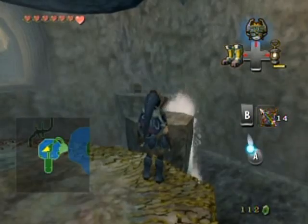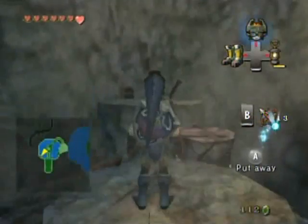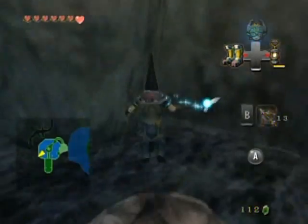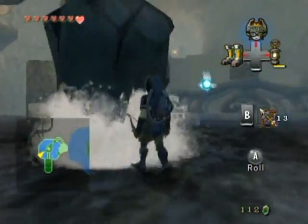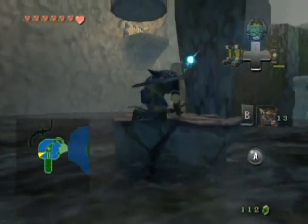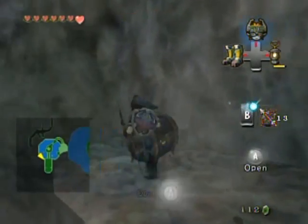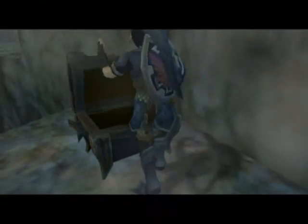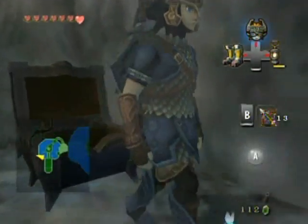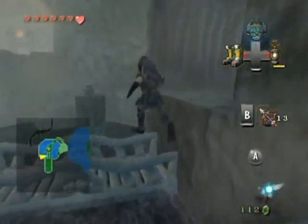I bet you there's more of those things to blow up around here, besides just that one. Aha! And now I can use that. So I hop on to it. Let me up! Aww. I can climb on top of that, right? Yeah, that's what I thought. Compass? Will you be the compass? Probably not. Oh, a key is pretty nice. So that's probably actually what I needed, and I can't get anywhere further in this particular area.